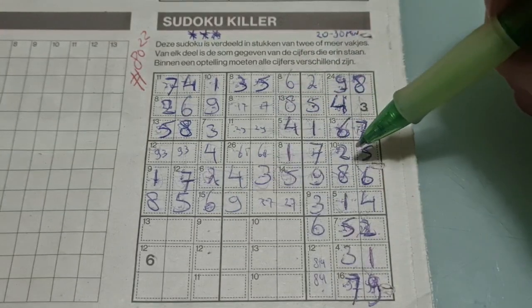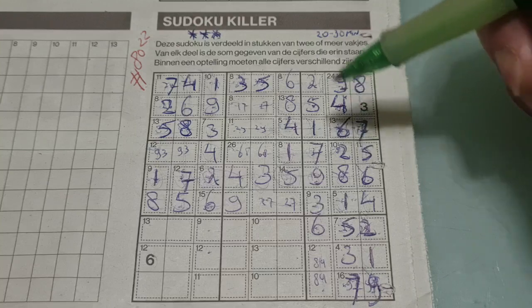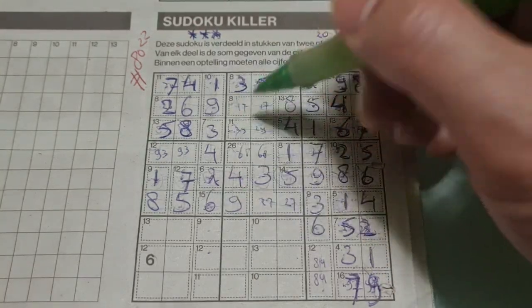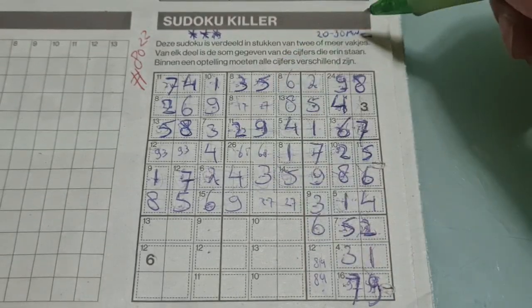And now, let me see. 2 and a 9, we have a 9 in this column, so no 9 there. 9 should be here, and the 2 goes there.